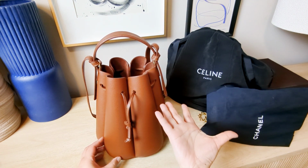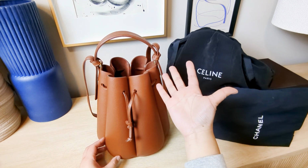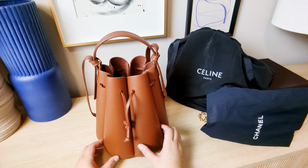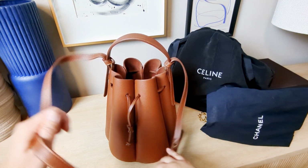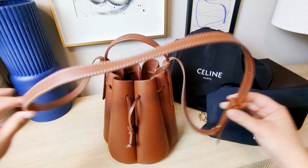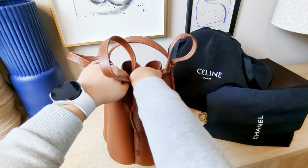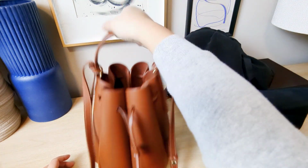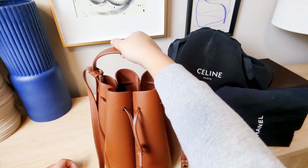The small one would have been cool. My friend got the same exact one as I did, except she went for the smaller version. So I haven't seen it, so I'm curious to see the two of them side by side. But this has everything that the Noe has as well, where you have the adjustable strap. It's not removable, but you can easily tuck it in. I usually just leave it hanging, but then it also comes with the top handle, which is really convenient where you're just looking to grab and go.